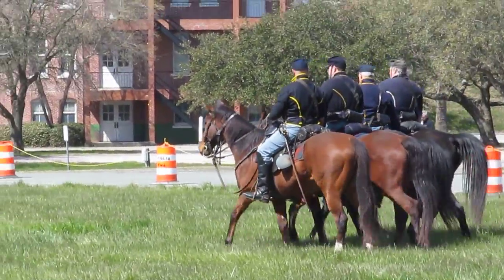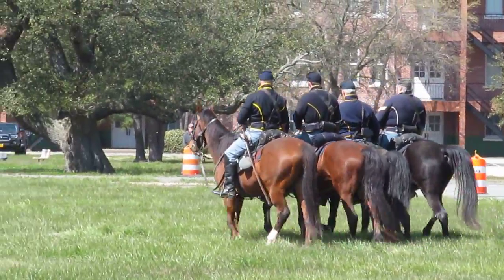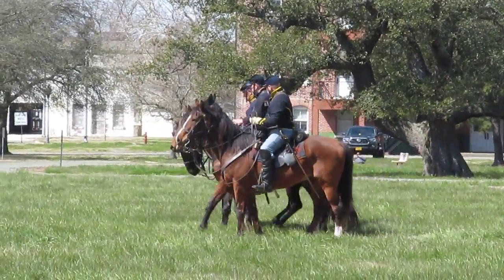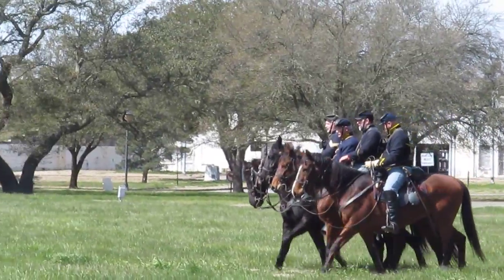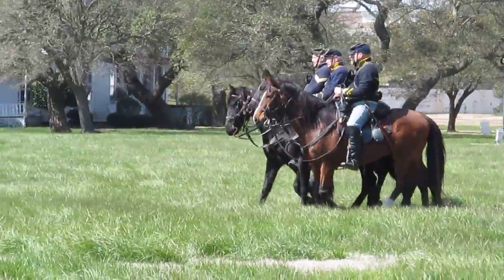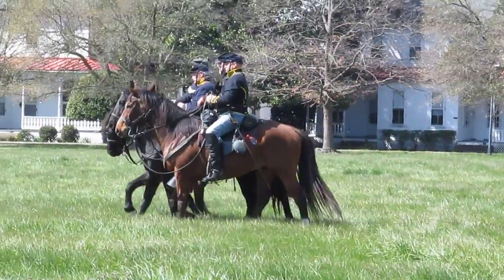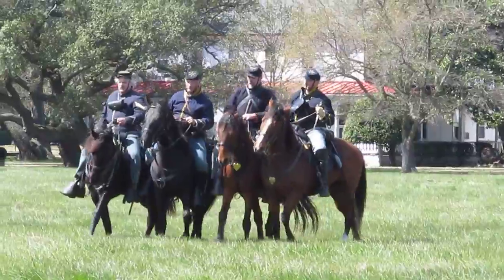The whole idea is the enemy's now over there, rather than going into a column, changing back in, and riding someplace else, or going back into a line, you just swing the whole front. Also, you would normally see two files like this, and all of them would be at the first interval. They had the advantage of the fact that their horses knew each other, lived with each other, were used to each other. These are our horses. They get together whenever we do.